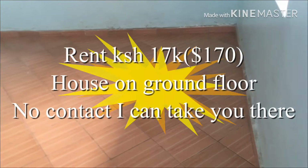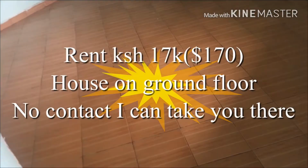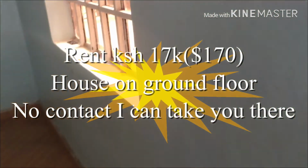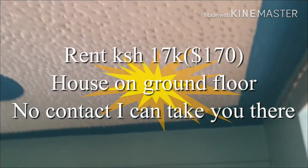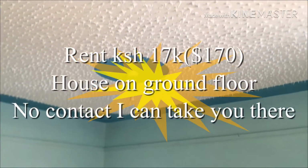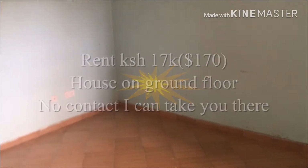This is a one bedroom house. Let's first look at the spacing. This is the sitting room, and I feel like it's big enough for a living room. There's this huge window here that's bringing enough light to the living room. The top part is white and blue. I actually love this design that they have put up there. And the walls are sky blue, if I'm not wrong.